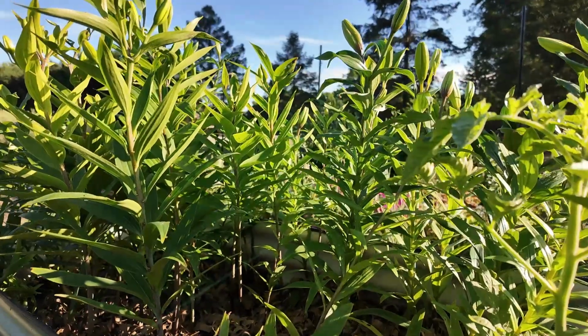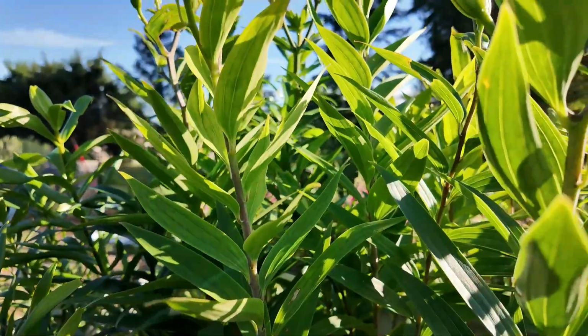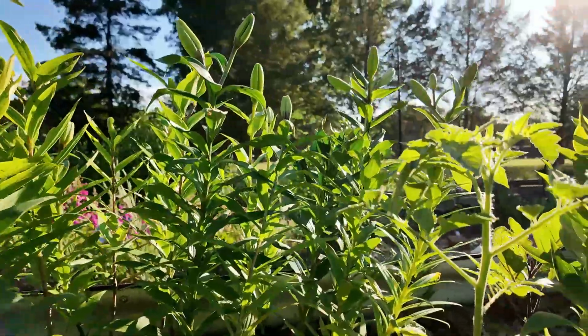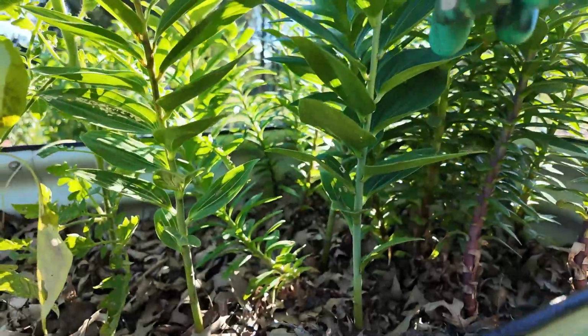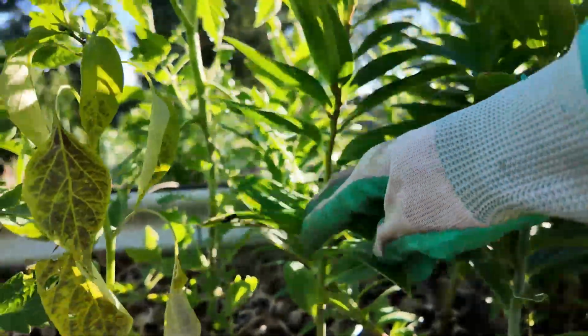So now that I found presence of the scarlet lily beetle here, I'm checking all of the leaves to make sure that there's no larva underneath. And luckily, the reproduction life cycle isn't as fast as something like a thrips. So if I can't catch the eggs, which are orange, I can always catch the larva. So I think this is one. So let me peel this off for you guys.